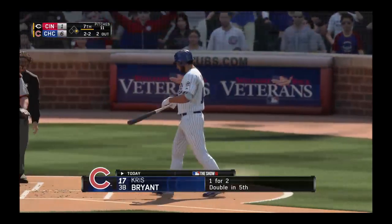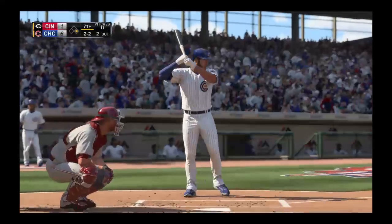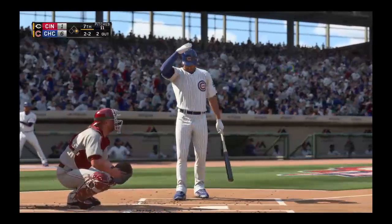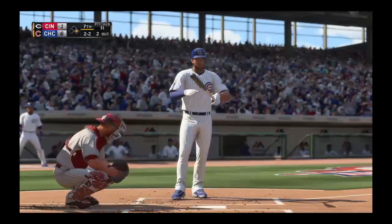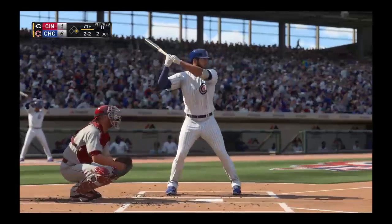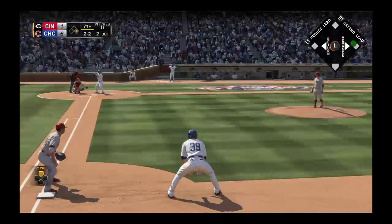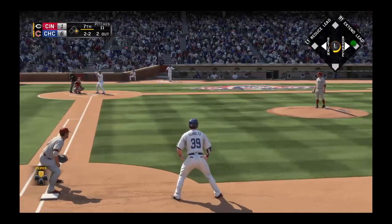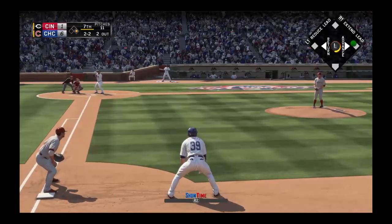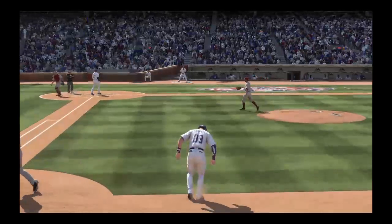Chris Bryant will dig in. He doubled his last time. Boy, he had a great at-bat last time up, and he'll look for another pitch he can drive right here. Six runs, 10 hits. No errors so far for the Cubbies. Got him swinging, and that will end the inning.